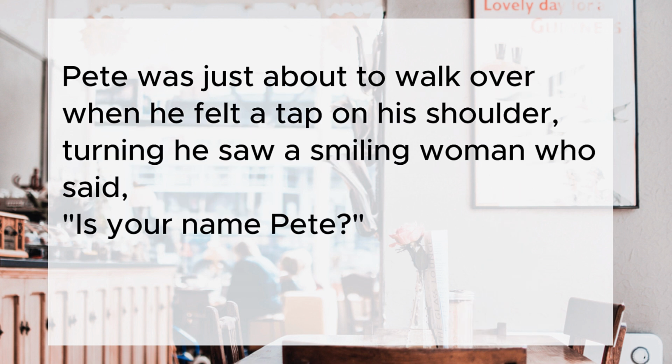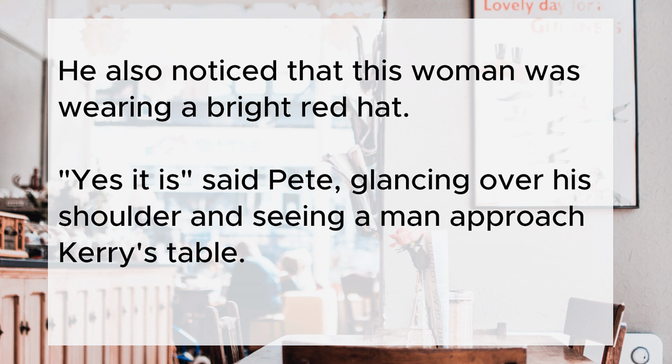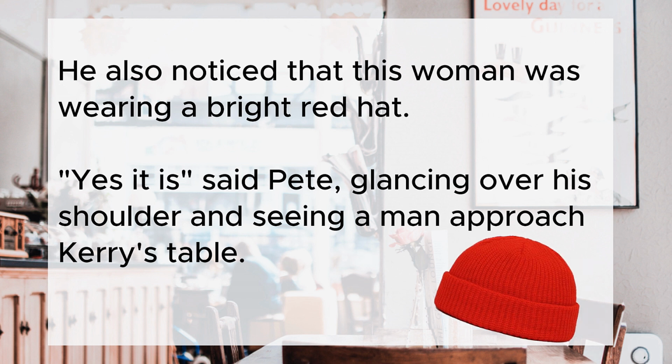Pete was just about to walk over when he felt a tap on his shoulder. Turning, he saw a smiling woman who said, "Is your name Pete?" He also noticed that this woman was wearing a bright red hat. "Yes, it is," said Pete, glancing over his shoulder and seeing a man approach Kerry's table.